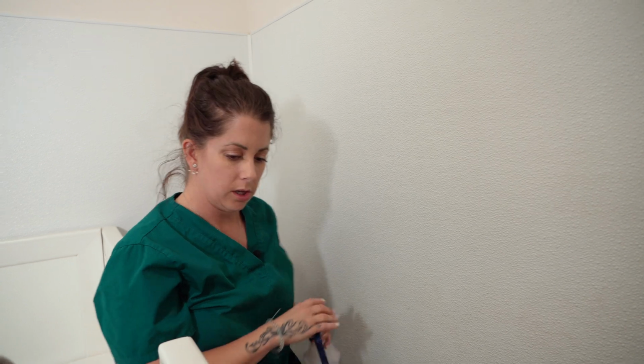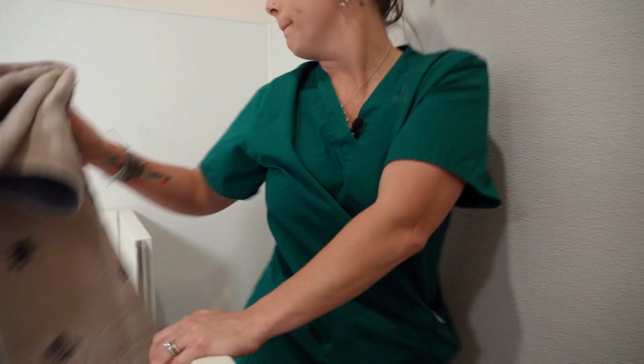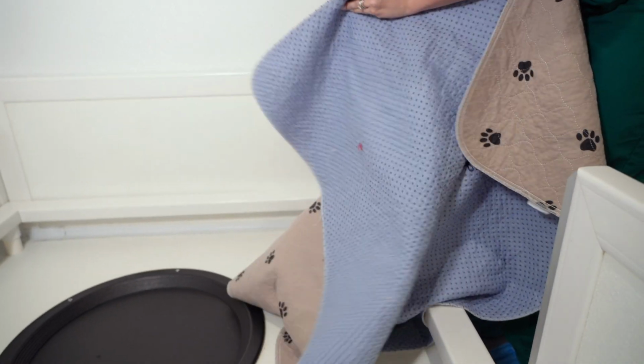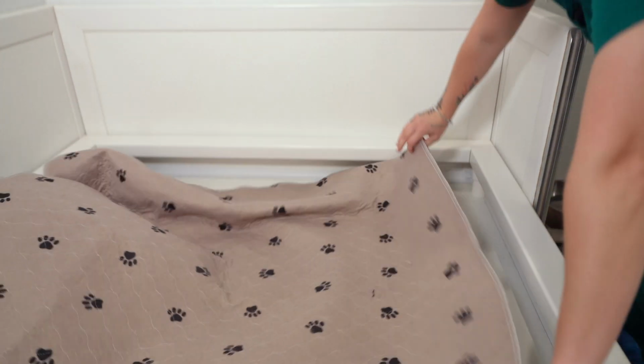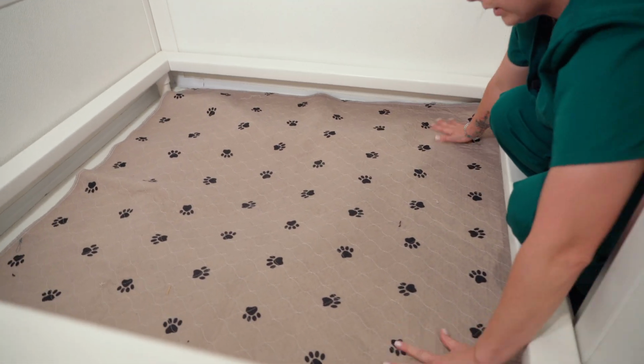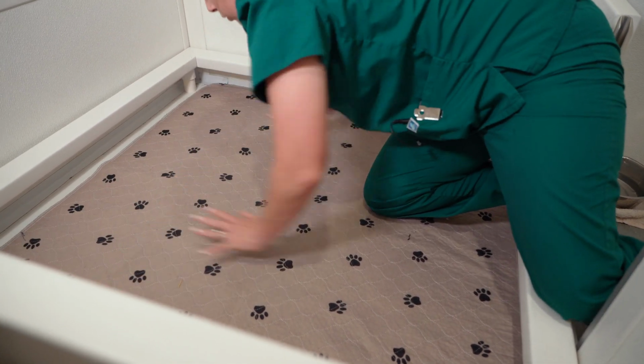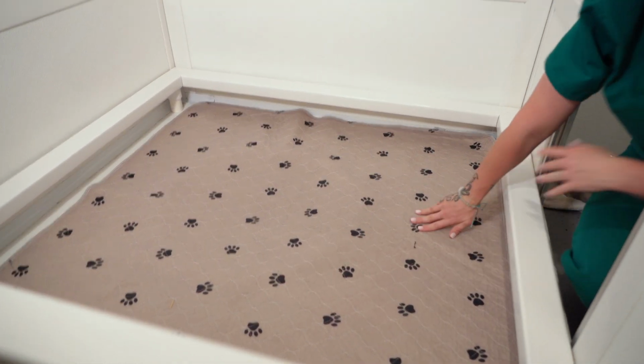Toss that over in my dirty clothes pile and get my whelping pad spread out. It's got a nice grippy, sticky back to help it stay in place. Very quilted and absorbent material for helping those puppies stay as dry as possible.